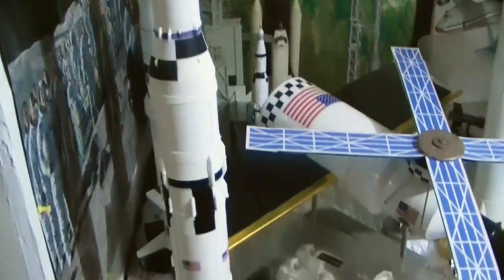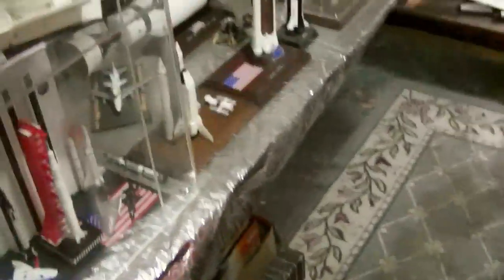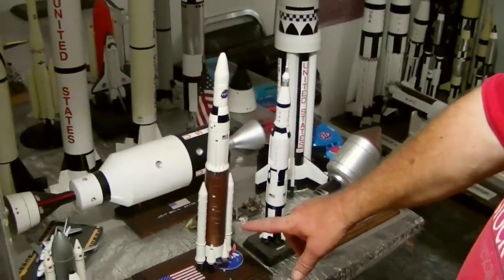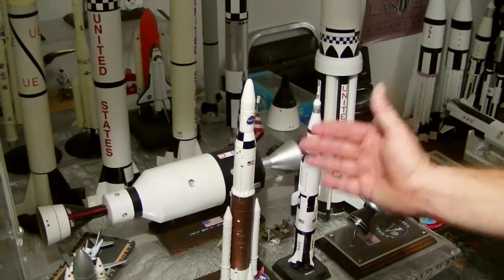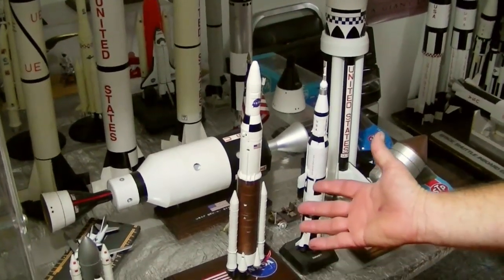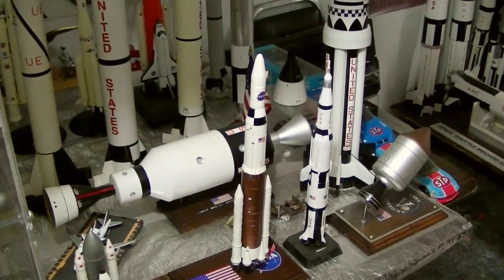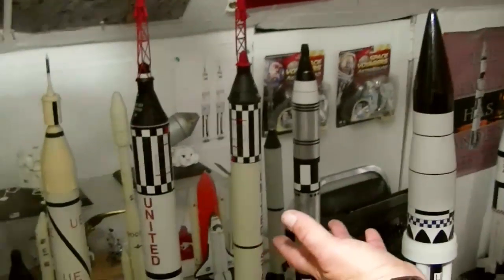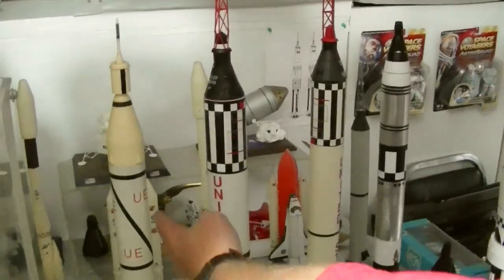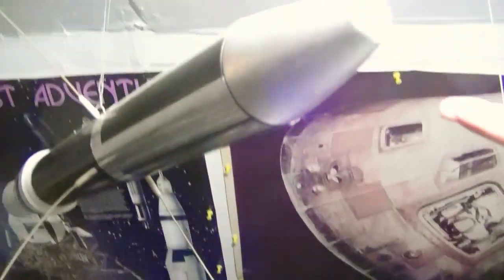We have scale models of the Mars rovers, the lunar module, command service modules. Here we have two models on scale. This is the Ares 5 rocket, which they would have used to go back to the moon by the year 2020. It was just a little bit bigger than the Saturn V, and the Saturn V was 363 feet tall. Here we have various models of the Redstone rocket, America's first satellite Redstone rocket. Here's a larger scale of the satellite.